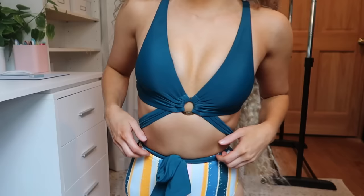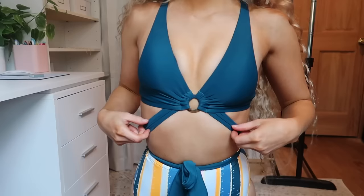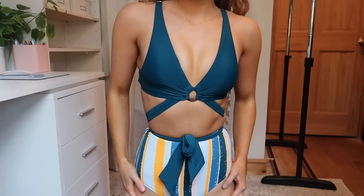So first bathing suit we have is the Amorous Teal V-neck O-ring high-waisted bikini. It's this teal top that you can adjust different ways, and these cute, really retro striped bottoms. It comes with cups, but you can't remove them. I love the way it fits, the straps are adjustable, and it just clasps in the back, but you can also tie it right here. And I like to bring it in the front just to kind of cinch in the waist.